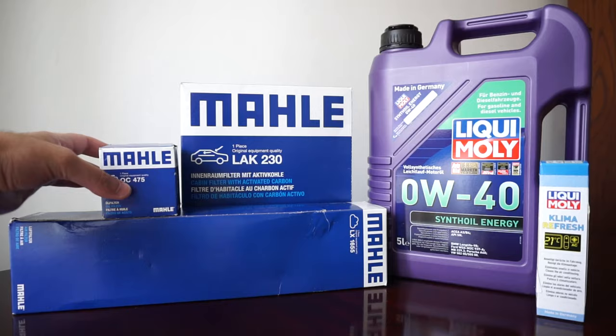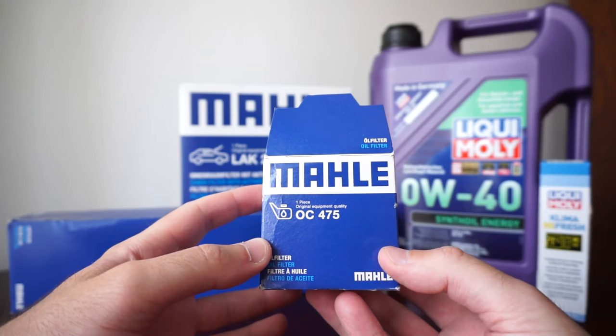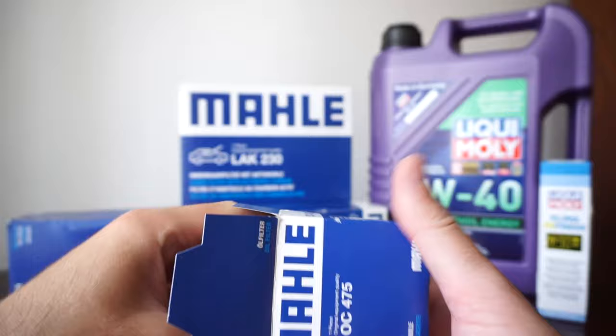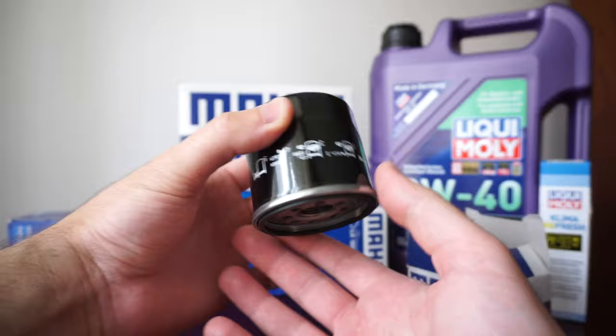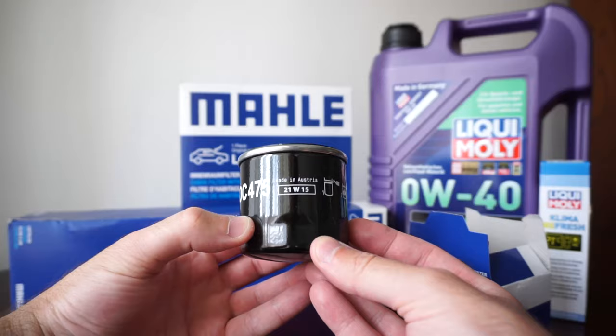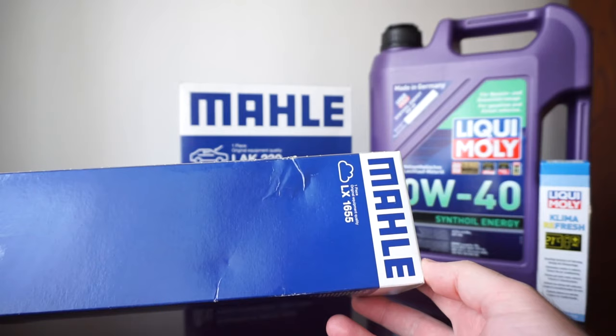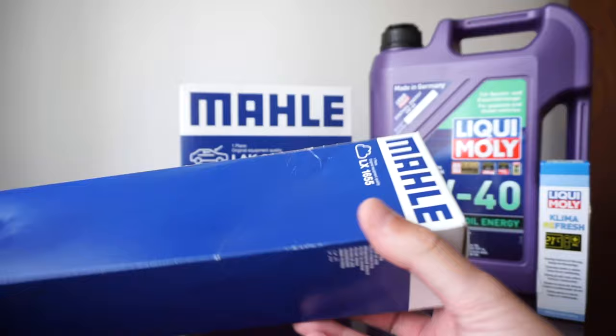The oil filter, MAL original, OC475. You can see how it looks. We see it's made in Austria, and this one is perfect for my car. The engine air filter, LX1655 code model.